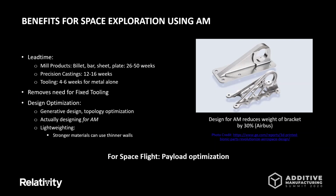So, as I said, the benefits for using AM for space exploration, one word, lead time, because the last time I inquired for titanium sheet from the mill, I think the lead time that they quoted me was 56 weeks. And I couldn't believe it. I really couldn't. I know that there are constraints on how you make the material, how it's processed. It's a lot of energy that goes in. There's only so many people making that material at the mills in the world, and so many people that are qualified. And so that's the constraint there. By removing all those things, by using AM, you become the master or mistress of your own destiny. You take that processing time into your own hands.